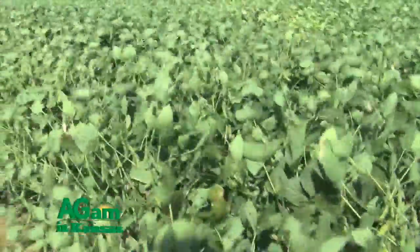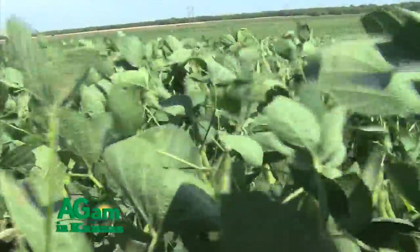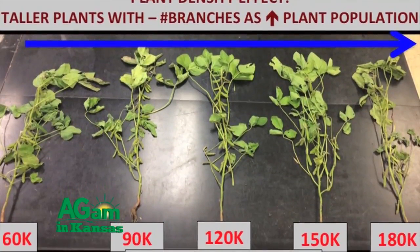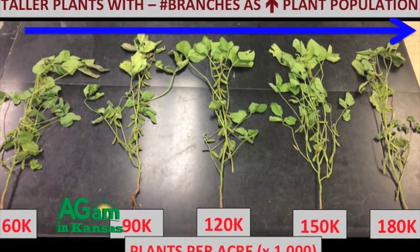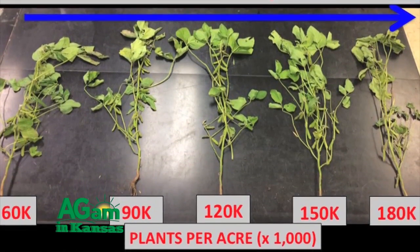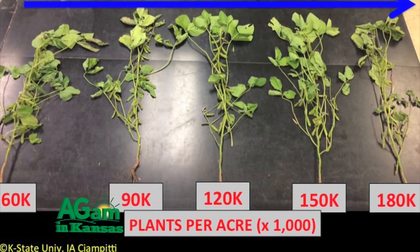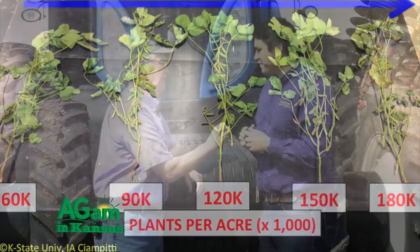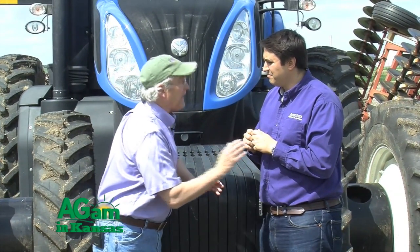But let's go back to the situations that we are facing today. Our research is showing that the populations tend to be connected to yield potential. If we're going for 40 or 50 bushels, we are looking at about 120,000 effective plants at the end of the season. When you're looking at less than 30 or 35 bushels, we see that with 80,000 plants, we can still make those yields. Now, that's the plants at the end of the season. So 80,000, that's right at four plants per foot of row.